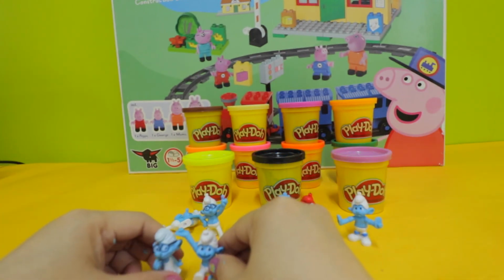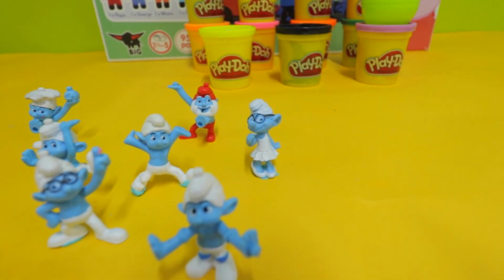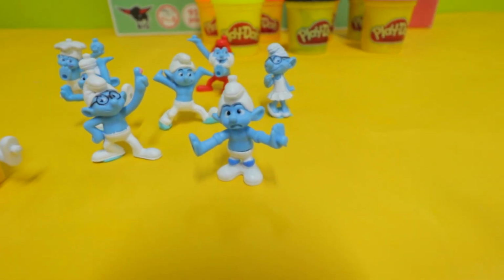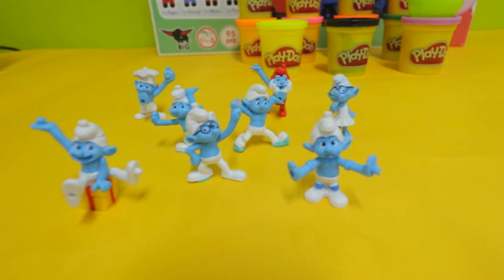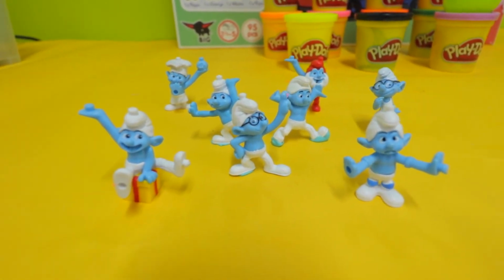So we have 8 Smurfs here all together. They look all pretty and nice.